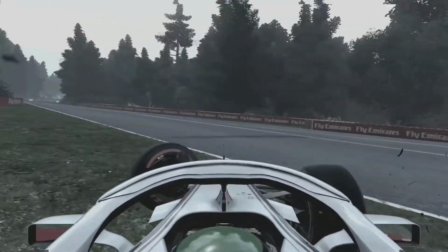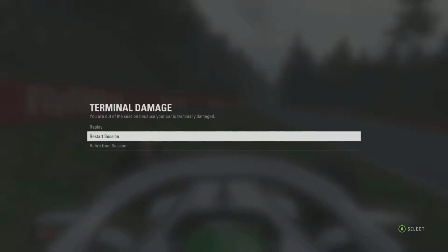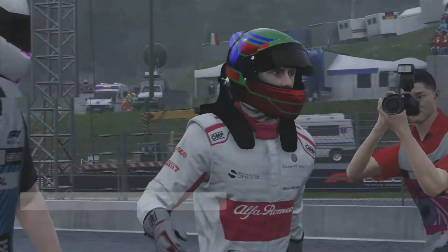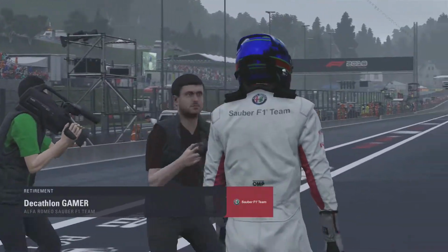Track was just devolving real quick. I was in real danger anyway, and then I wrecked the car, and that's going to make the team unhappy, so that's no good.